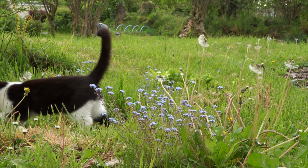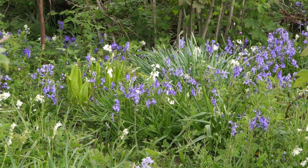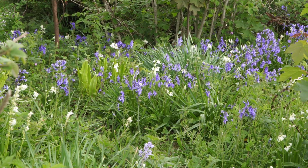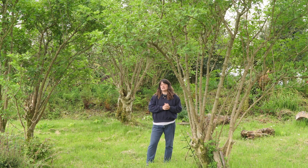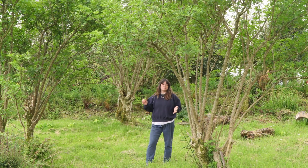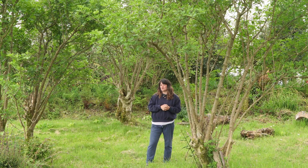This is an area that we're going to have future projects on, but at the moment it's just looking stunning. So we have 3 beautiful elder trees, and we use these for the flowers to make elderflower cordial and the berries to make elderflower syrup for coughs and colds during the winter.